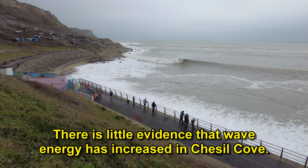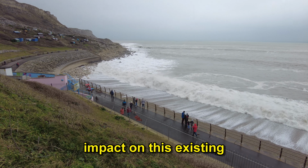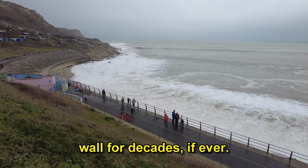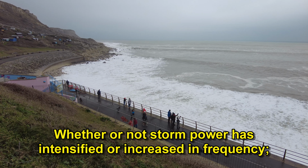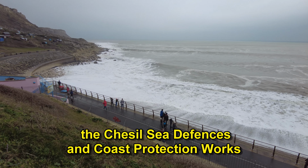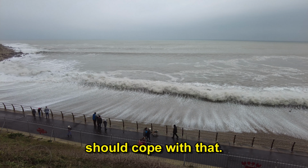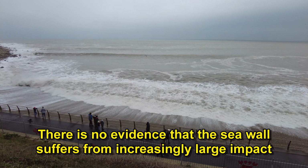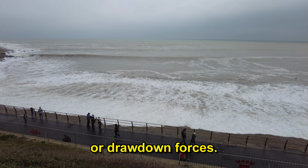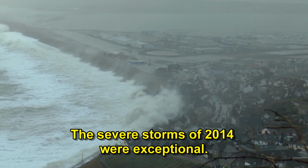There is little evidence that wave energy has increased in Chesil Cove. Rising sea levels have been mentioned. A rise of a few millimetres per year, if that, will not impact on this existing wall for decades, if ever. Whether or not storm power has intensified or increased in frequency, the Chesil Sea Defences and Coast Protection Works should cope with that. There is no evidence that the seawall suffers from increasingly large impact or drawdown forces. The severe storms of 2014 were exceptional.